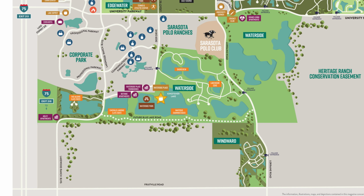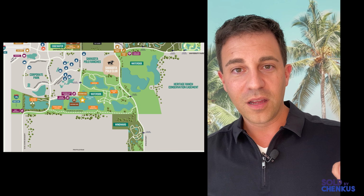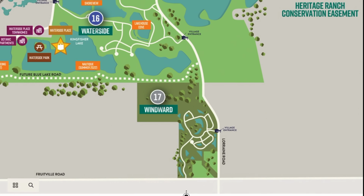The shape of Lakewood Ranch and the land that was actually owned and or acquired by the original family doesn't have as much of a consistent shape to it. So as you can see here, it goes across and then down Lorraine Road and stops where you see the village Windward. Windward is a village built by Neal.